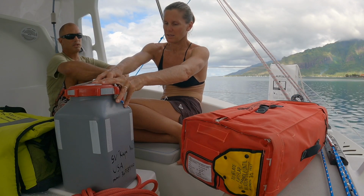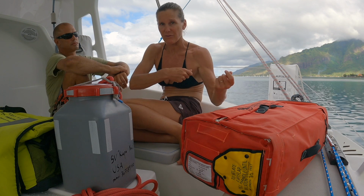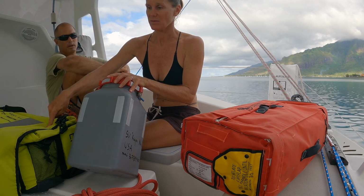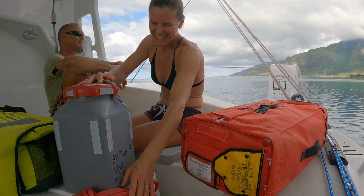Out of the two ditch kits, the sealed one is the most important one. We showed our ditch kit when we did our life raft episode, and we only had this ditch kit. We've actually changed it now, so we're going to go through everything in there.